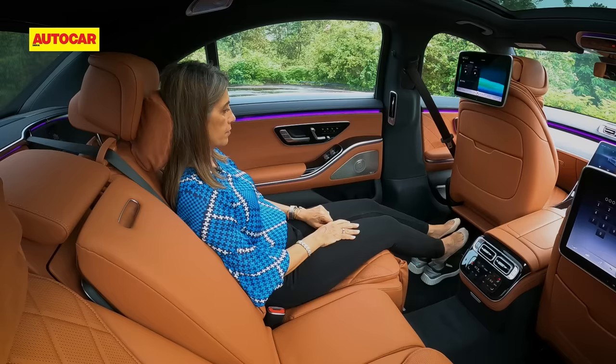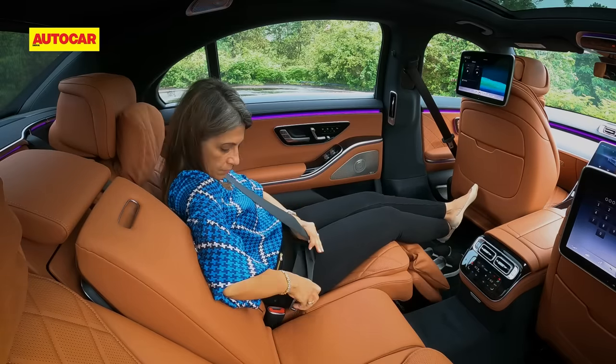At the touch of a button with the chauffeur package, you can upgrade yourself to first class immediately.